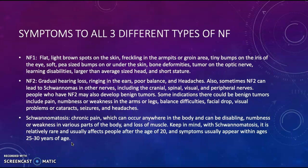For NF2, we have gradual hearing loss, ringing in the ears a lot, poor balance, and headaches. Another thing to note, with NF2, it could lead to schwannomatosis or schwannomas in other nerves, including the cranial, spinal, visual, and peripheral nerves. People who have NF2 may also develop benign tumors. Some indications that these could be benign include pain, numbness or weakness in the arms or legs, balance difficulties, facial drop, visual problems or cataracts, seizures, and headaches.